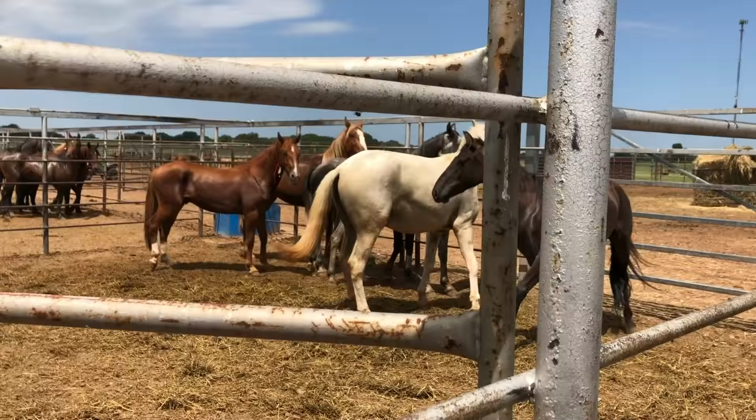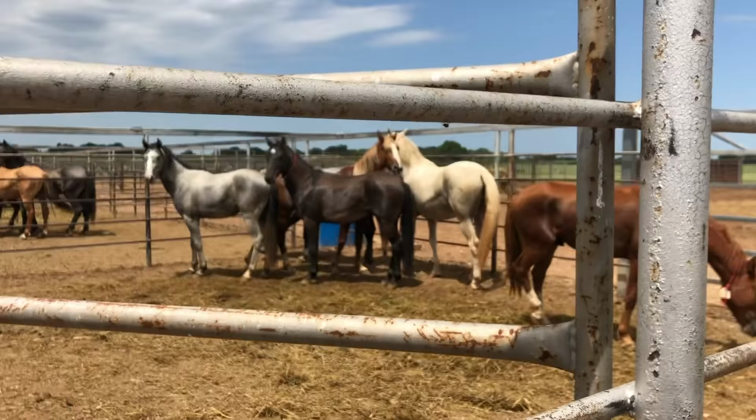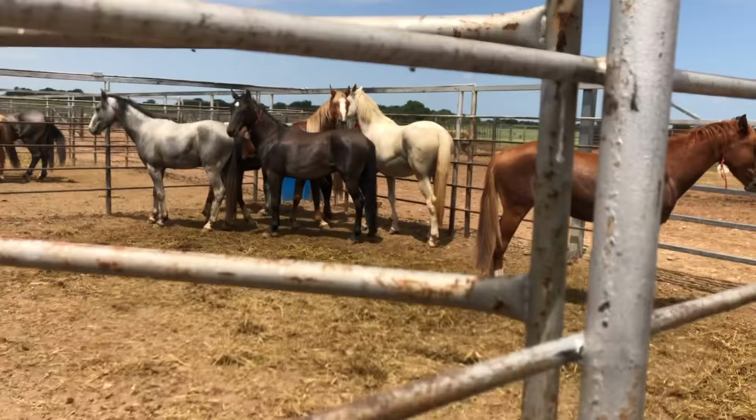I wanted the dun gelding the most because he was larger and older, so I could start him under saddle without having to worry. And he had a little bit better conformation as well.